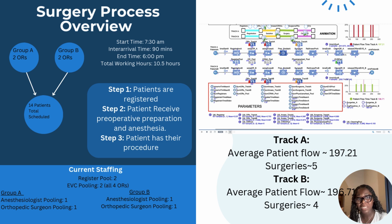Current workflow statistics include, with Track A, the average patient flow is 197.21 with 5 surgeries being completed. And then with Track B, there's an average patient flow of 196.71 with about 4 surgeries being completed.